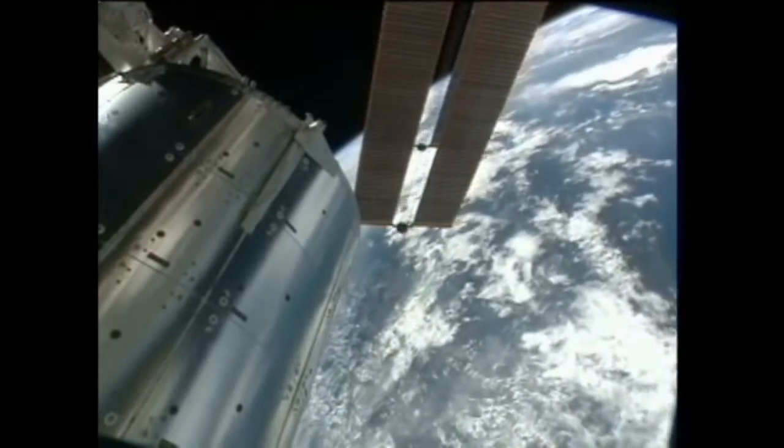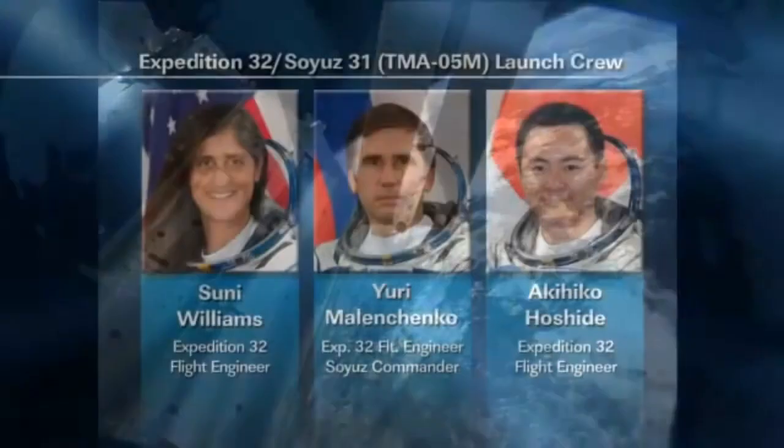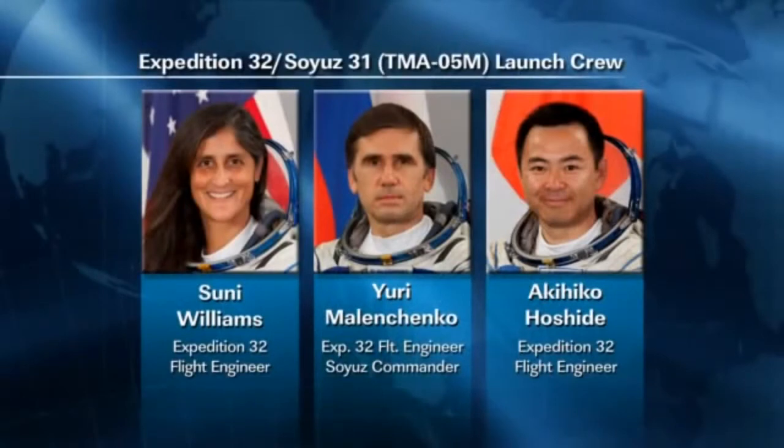The new crew members, Yuri Malenchenko, Sunita Williams, and Akihiko Hoshide, were at the Baikonur Cosmodrome in Kazakhstan on Wednesday. They attended a traditional flag-raising ceremony outside the Cosmonaut Hotel in Baikonur. The American, Japanese, Russian, and Kazakh flags were raised as part of that ceremony.